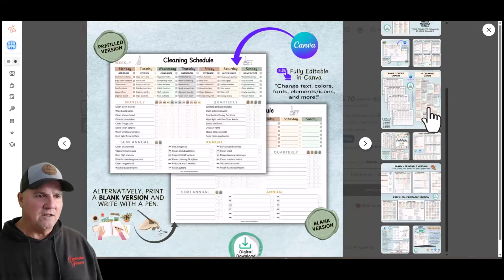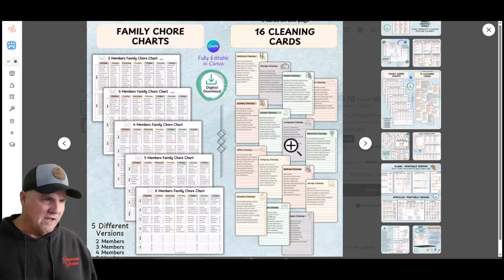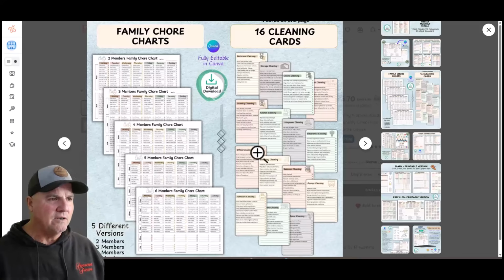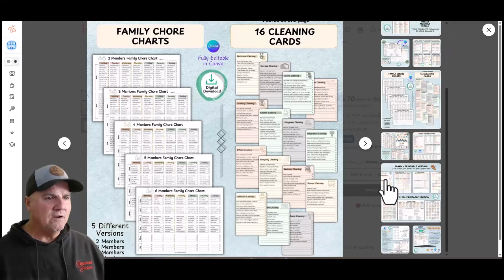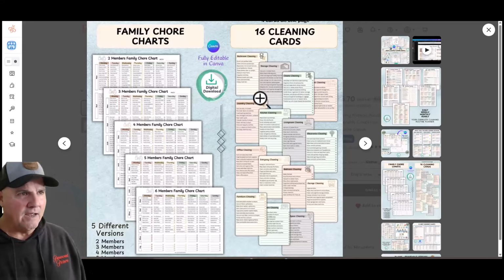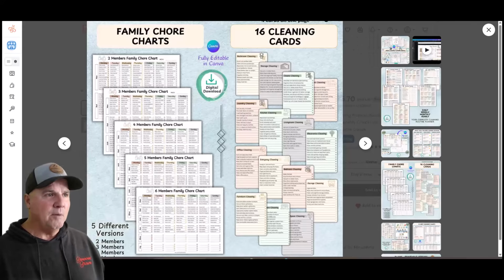So 16 cleaning cards here. So living room cleaning cards. Again, it's for ADHD, people that can't focus, that need this guide. My wife suffers with this, but electronic cleaning, living room cleaning, entryway cleaning. So it's very, very specific. That's all it is. And basically it's a cleaning guide, but they did it with detail and they called it the ADHD guide. That's the uniqueness here. So obviously a big winner here.